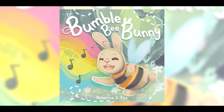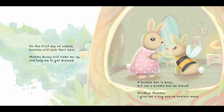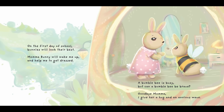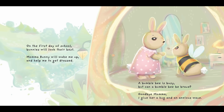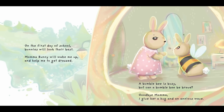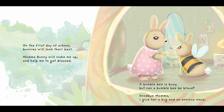Bumblebee Bunny by Rebecca S. Fox. On the first day of school, bunnies will look their best. Mama Bunny will wake me up and help me to get dressed. A bumblebee is busy, but can a bumblebee be brave? Goodbye, Mama. I give her a hug and an anxious wave.